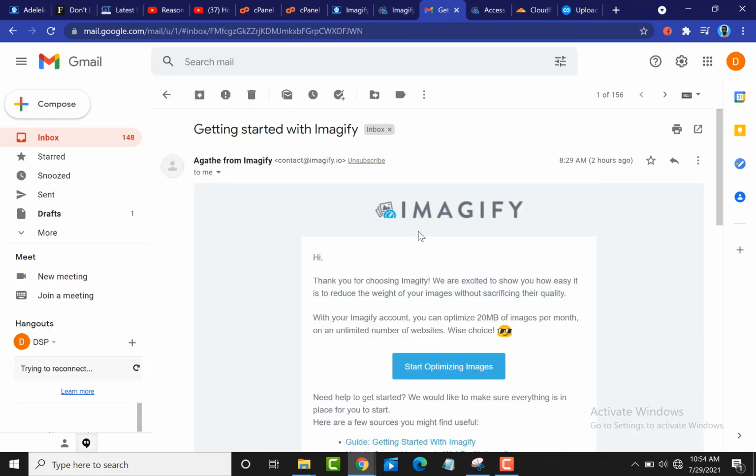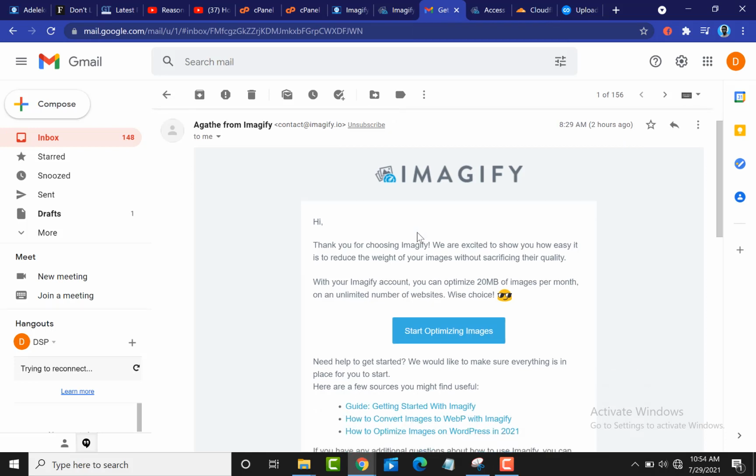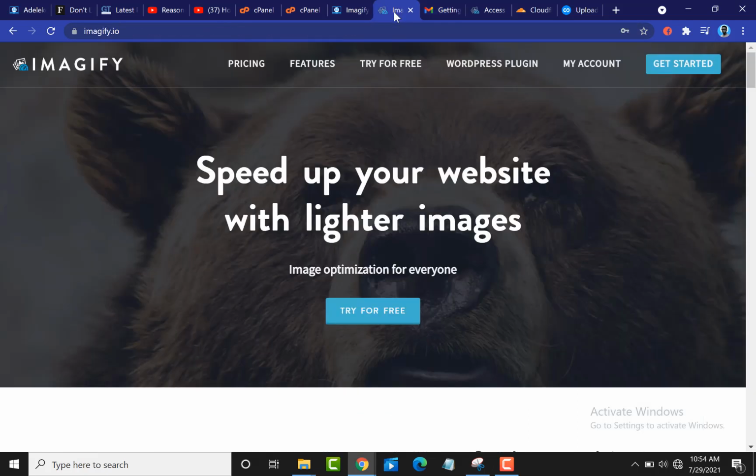So they will send you an email. Can you see? This is the email. This is how it looks. They will send you an email, and all you need to do is click on start optimizing images, just to confirm the account you just created on their website. Once you have verified it, you will see where you can get your API key.